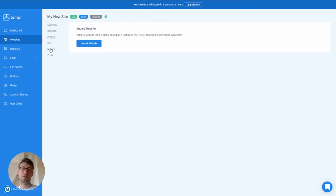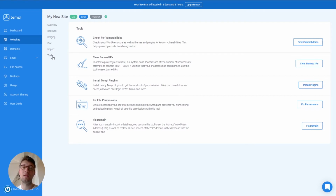Furthermore, there's an import function in which you can import an old backup, but also a duplicator link. And duplicator is a tool and plugin for WordPress to duplicate a WordPress website, and also very useful to migrate a WordPress website from one place to another. And lastly you have the tools tab, which comes with some handy tools.